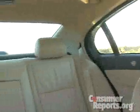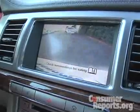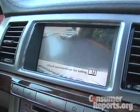The Jag's coupe-like styling limits rear visibility. The high rear deck, sloping roofline, it gives you a small back window. Not a lot of view to look out of. When backing up though, the optional rear view camera, it works pretty well.